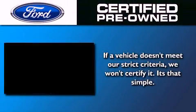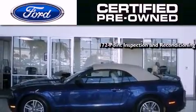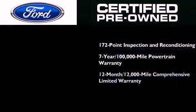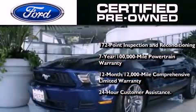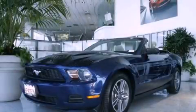The Ford pre-owned certification, a 172-point inspection and reconditioning process, a 7-year, 100,000-mile powertrain limited warranty, and a 12-month, 12,000-mile comprehensive limited warranty, plus Ford Motor Company's 24-hour roadside assistance program. Contact us today and schedule your opportunity to see this vehicle in person.